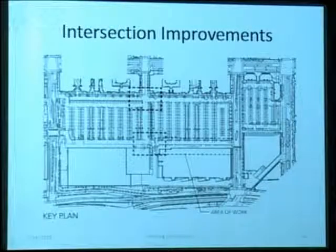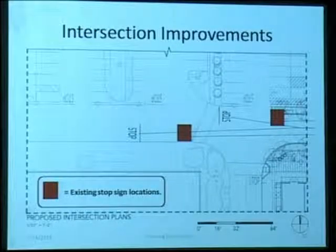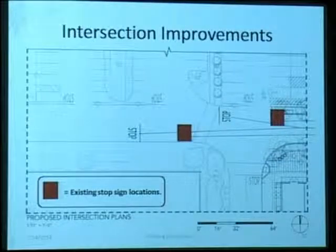Over here is the intersection that was discussed as being problematic. So this block here is the Home Depot block. And then over here to the east is the block in question. This is the pedestrian plaza that we're actually looking at tonight. So the existing stop signs are the location of these little red blocks. The issue right here is that it's aligned with this parking aisle. It's not aligned with this, which is where the street comes in from 40th.